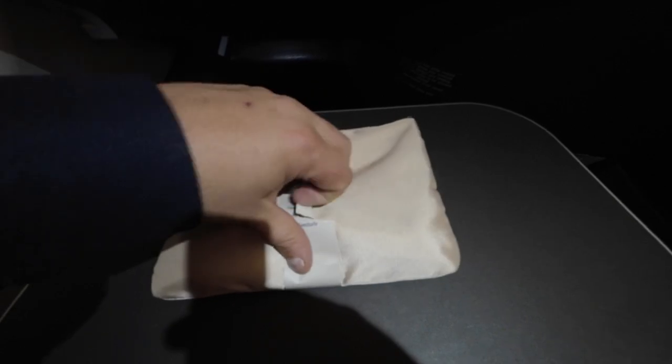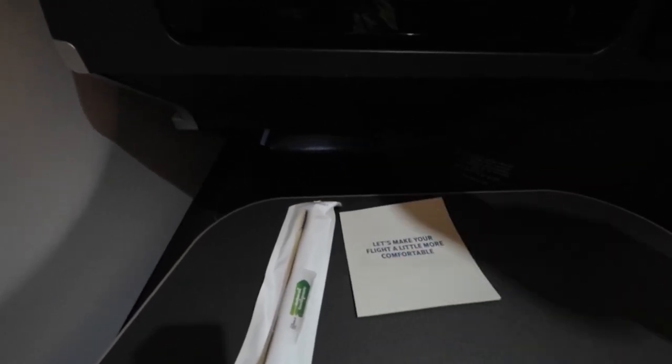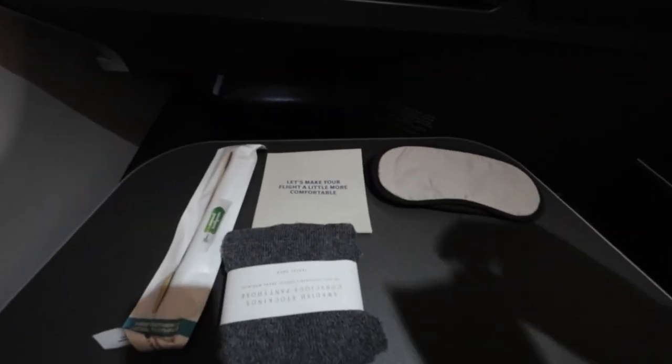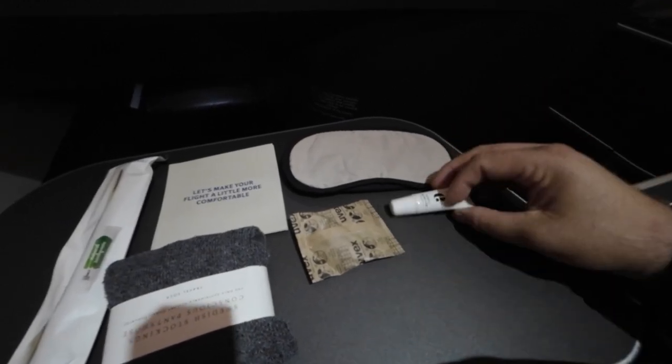And of course, we had to take a look at the amenity kit. We got a toothbrush, some information from SAS, an eye mask, a pair of socks and some earplugs which you might need while sleeping, and some lip balm. All in all, okay, nothing too fancy.